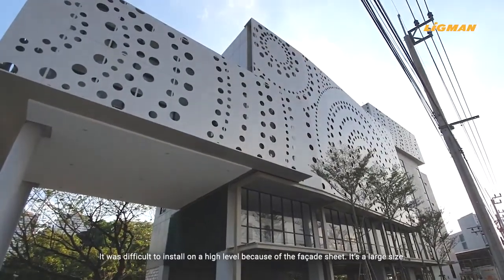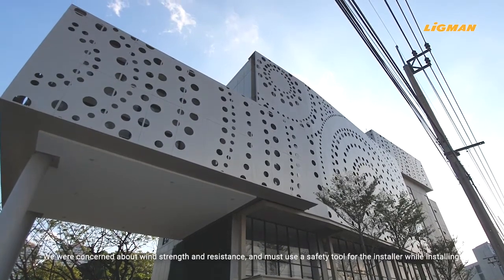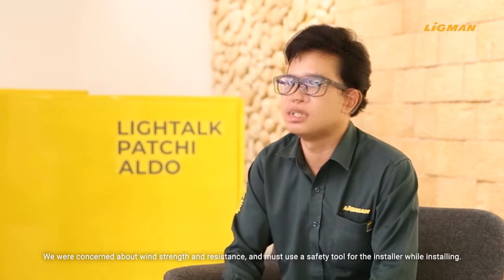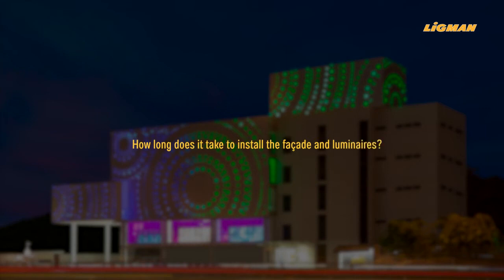It was difficult to install on a high level because of the facade sheet. It's a large size. We were concerned about wind strength and resistance, and must use a safety tool for the installer while installing. It took about 30-45 days for the facade, and it took 7-14 days for installation of the luminaire.